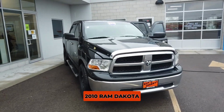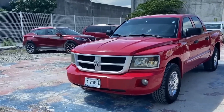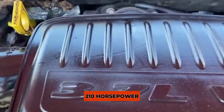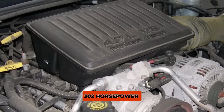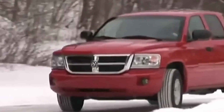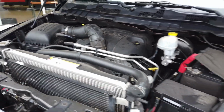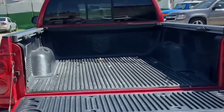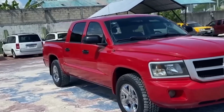At number 11, the 2010 Ram Dakota makes an appearance with a powerful blend of mid-size capability and rugged dependability. Its base 3.7-litre V6 engine offers 210 horsepower, while the 4.7-litre V8 upgrade brings 302 horsepower and a towing capacity of up to 7,250 pounds. Scoring 87 on JD Power's reliability scale, it's a solid work truck with maintenance around $614 yearly. Interested in a dependable truck that blends performance with affordability? The Dakota is a compelling choice, despite minor suspension reports.